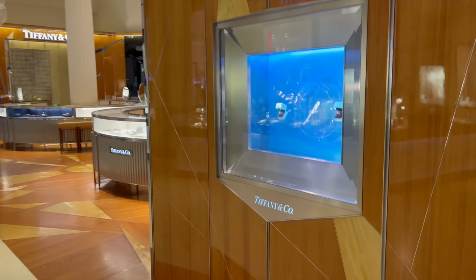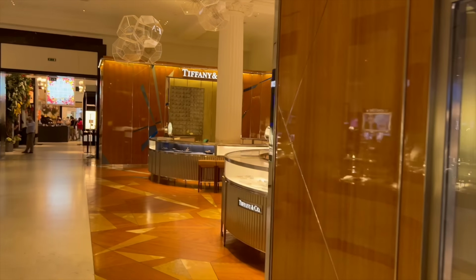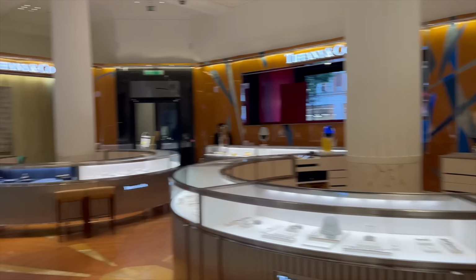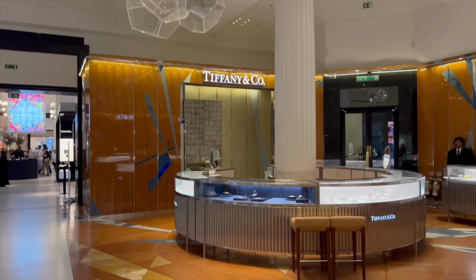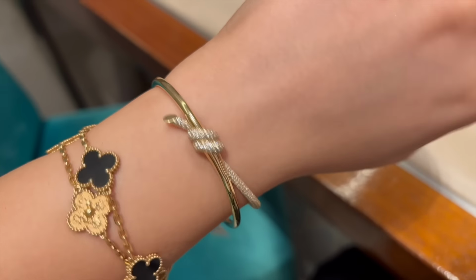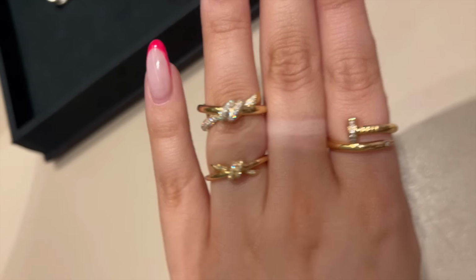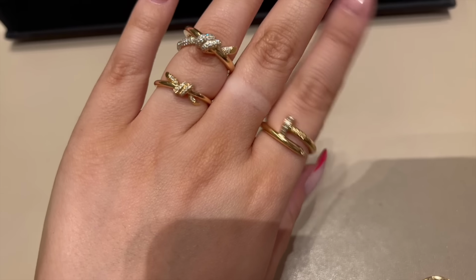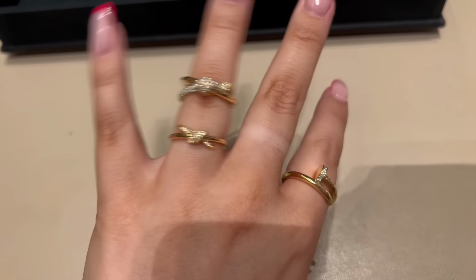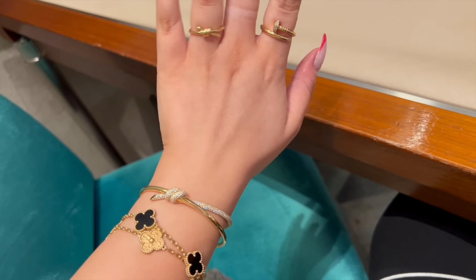Guess where we are going next, Tiffany. I actually really want to try the hardware collection. I know I mentioned before it wasn't my cup of tea, but I don't know, I'm curious. 23,700. 2,150. And what about the larger one, the thicker one? 6,050. No, I think I prefer the one with the diamond.